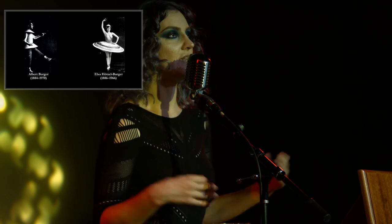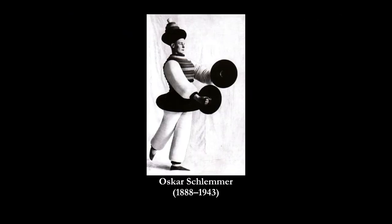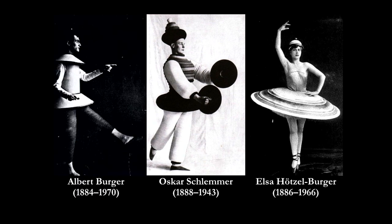In 1912, Albert and Elsa Berger saw a ballet staged by Émile Jaques-Dalcroze, the teacher who developed the Eurythmics philosophy. They were deeply moved by what they saw and set forth in creating a radical new ballet of their own. They brought in Oscar Schlemmer, then a painter, to come up with the costumes and the design and the mood and the colors and the themes of their new ballet. He soon began dancing alongside them. And thus, the collaboration was born.